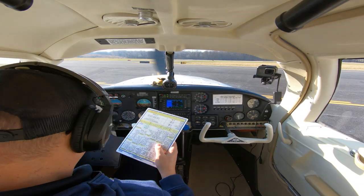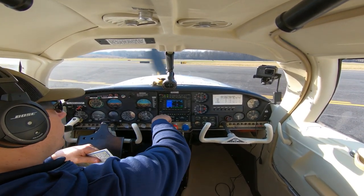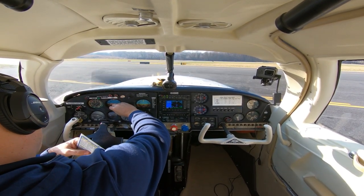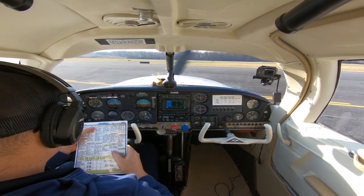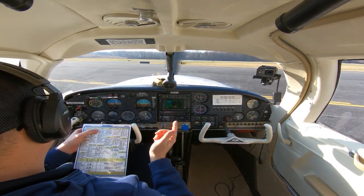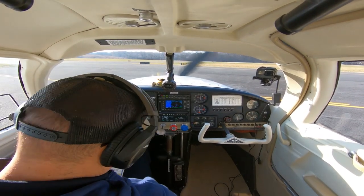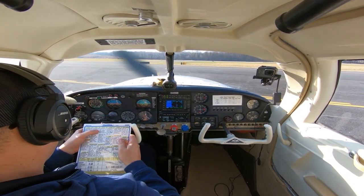Make sure that's okay. I already did the checklist for the outside of the plane. Did my walk around and checked every bolt and nut, and everything was good. So brakes are set. We got the fuel in the proper tank. We're going to do trim for takeoff. Down here is a little area where you put trim for takeoff, a little tab.